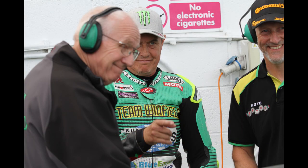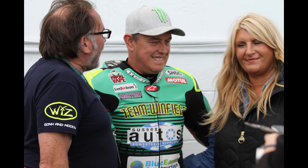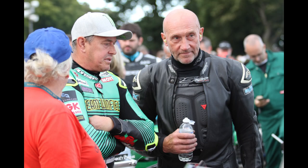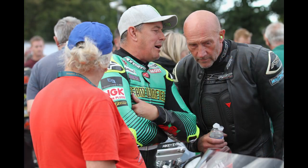As is multiple TT winner John McGuinness. John appears to have cheered up because his wife Becky has joined in. This is Dominic Herbertson's 500 Yamaha. He's riding this year for the Davis Motorsport team. And the very experienced Alan Oversby chats to John during the build-up.